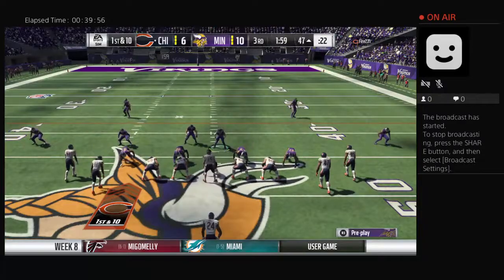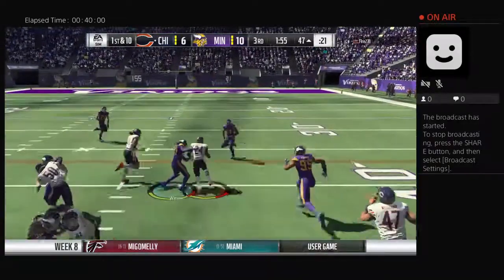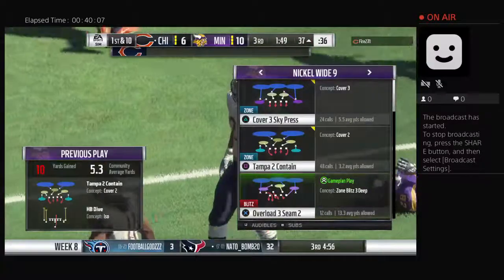Shift together here from the D-line. A give to Howard, and he's brought down. They get 10 more there, and I believe that'll be enough for another first down. It will.